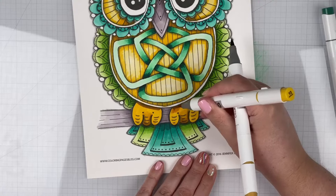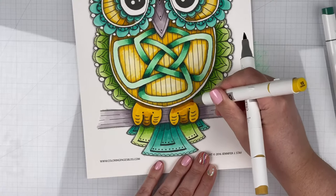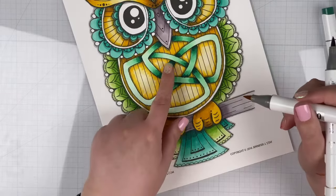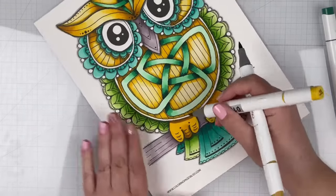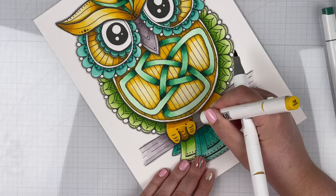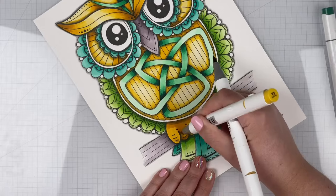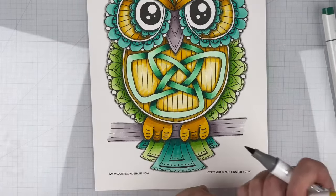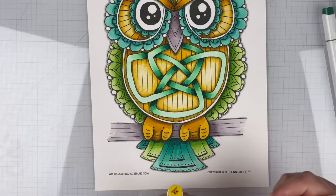Okay, so as this is all drying out, the only blend that I'm not liking is on our main Irish knot. Those greens are not cooperating with me today, so we need to fix that. Okay, we got feet.